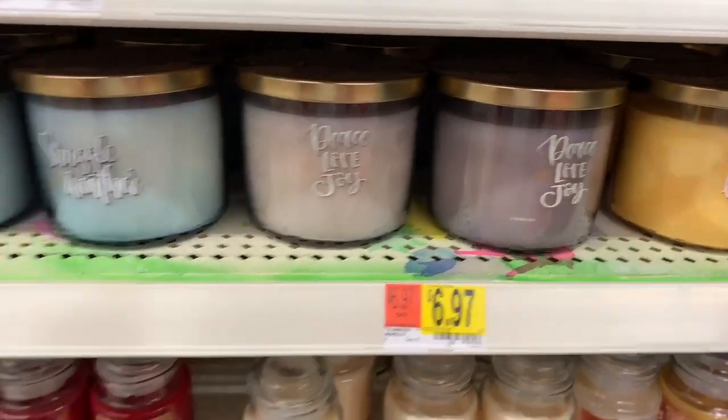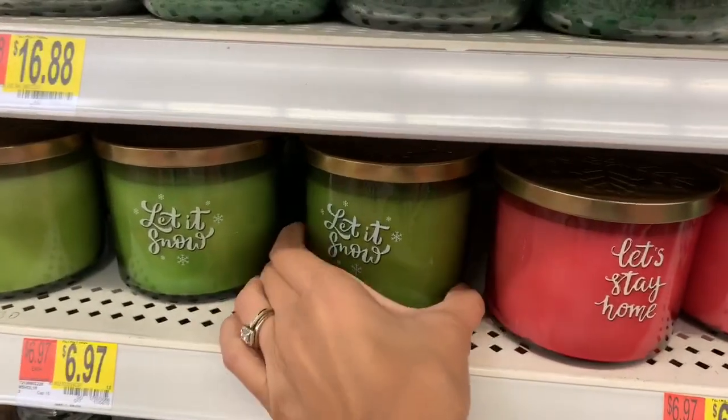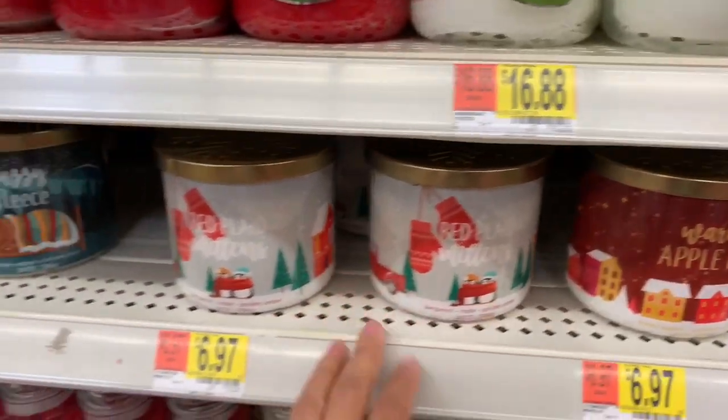And then I found these really cute candles. I've never bought them. I'm not sure how well they work, but for $6.97, I thought that was a great deal. And they did have a few different designs in a few different scents that you can choose from.